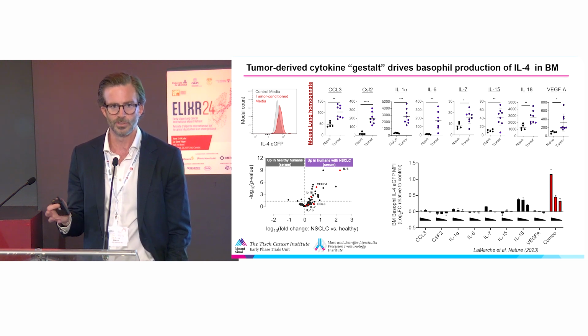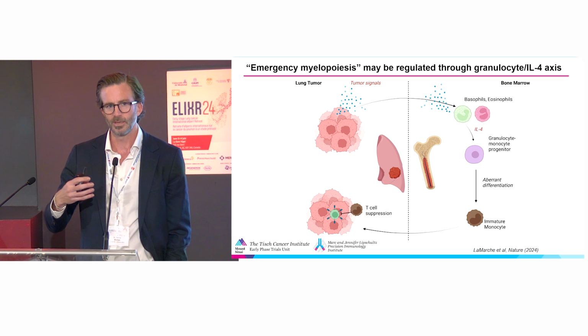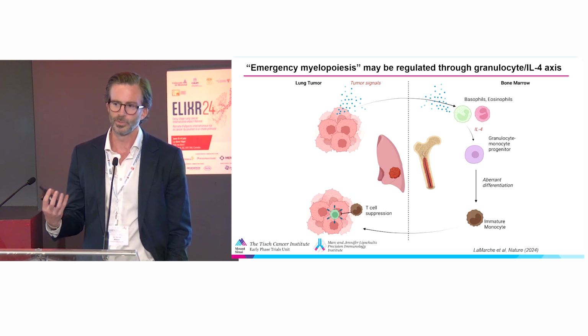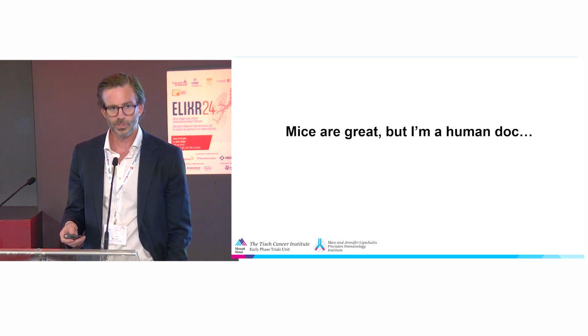I call it the Gestalt approach, that you need all of them acting on those bone marrow basophils in order to upregulate IL-4 and really lead to this whole emergency myelopoiesis conundrum. So there's sort of this cyclical, downward spiral where tumors are making these cytokines, they're polarizing and hijacking your bone marrow, leading to production of these immature monocytes that are trafficking back to the tumor and allowing further growth and immune evasion. So this is great data.